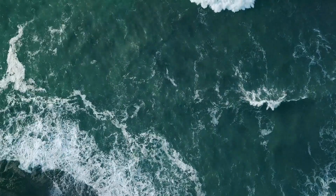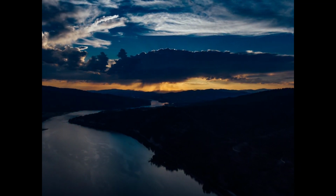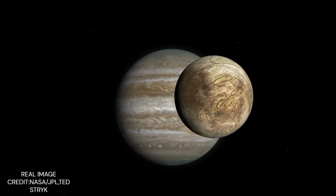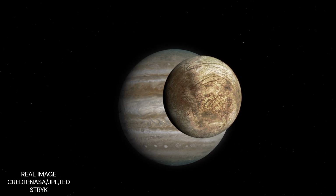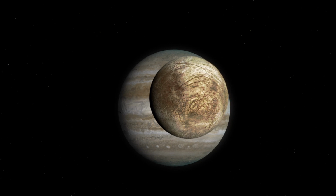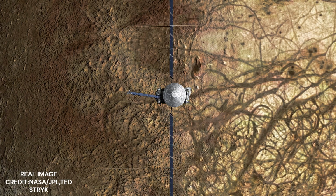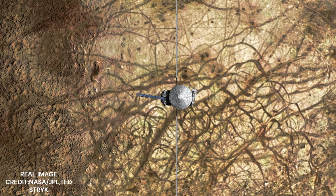Think of all the water on Earth, our oceans, lakes, and rivers. Now imagine a place far beyond our planet, where an ocean just as vast might be hiding beneath a thick shell of ice. Scientists believe that Europa, one of Jupiter's moons, holds more liquid water than Earth itself, and where there's water, there could be life.